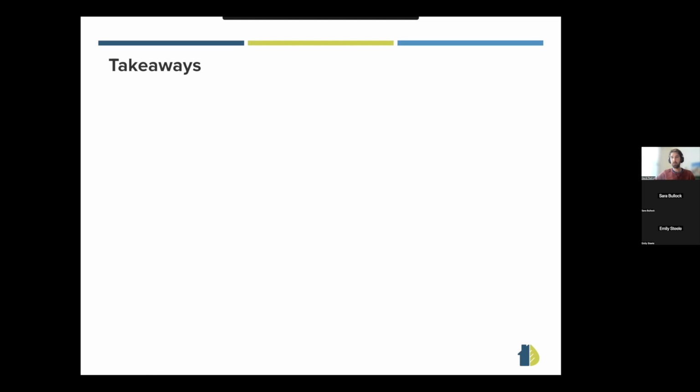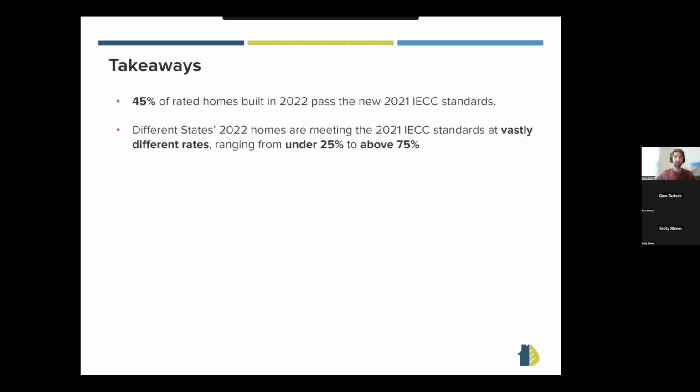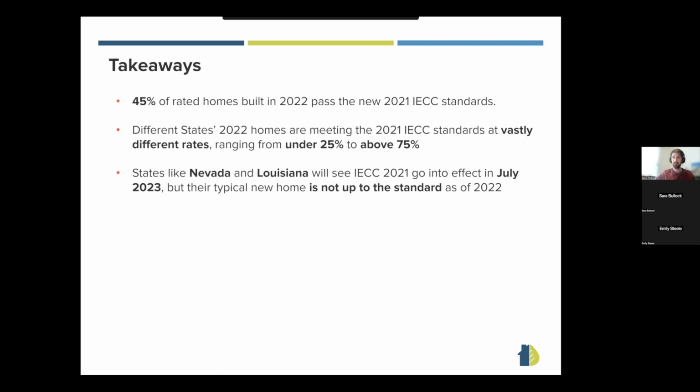So a few takeaways for the new energy code is that about 45% of homes built and entered into Ekotrope in 2022 also passed the new energy code standards. Different states are meeting this new code at various levels, ranging from 25% to 75%. So some states are really prepared to adopt this energy code. Others are going to need really big changes and a lot of help to get their new housing stock to adopt these new building practices. And those states are Nevada and Louisiana, where there's going to need to be some big changes.